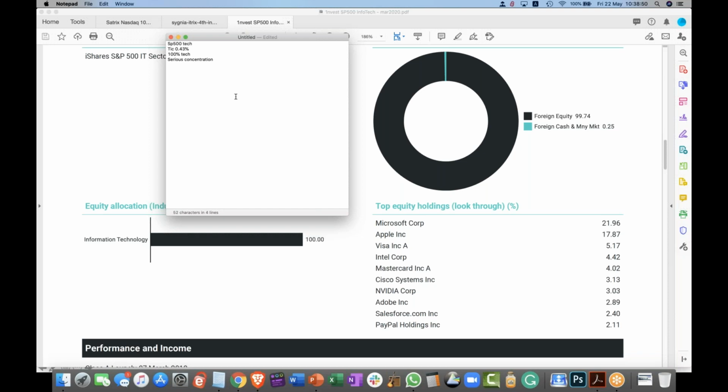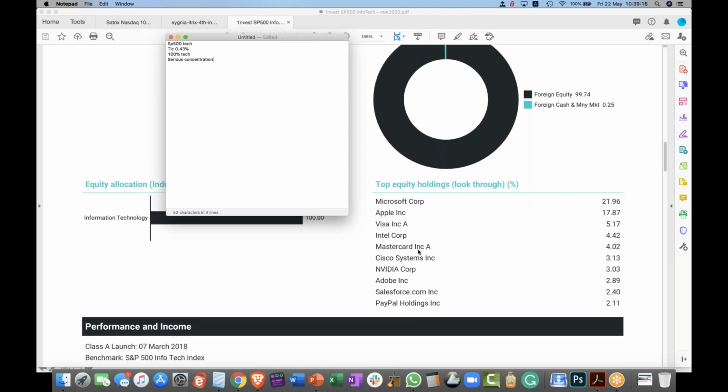And then we've got all the others, Visa. It's weird that Visa comes in, but it's how the S&P classifies it. I would have put Visa as financial services. They're like, yeah, but it's tech, and I get their point. We can split hairs on that, but either we like it or we don't, and we're happy with the way the different stocks are categorized or we're not. MasterCard is there as well. Intel, Cisco, NVIDIA, Adobe, Salesforce, and PayPal are your top 10 holdings.